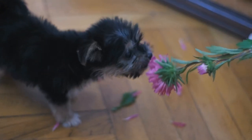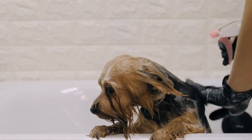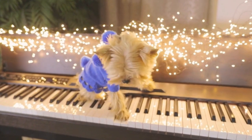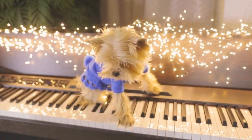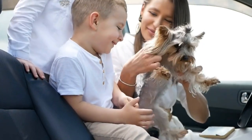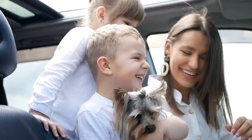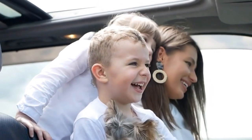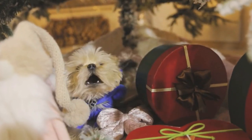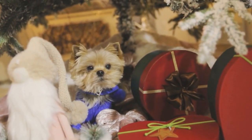5. Dental hygiene. Yorkshire Terriers are prone to dental issues, so taking care of their teeth is vital. Regular brushing with a dog-specific toothbrush and toothpaste should be included in their grooming routine. Additionally, providing dental chews or toys designed to promote dental health can help keep their teeth clean and their breath fresh.